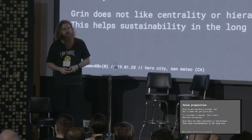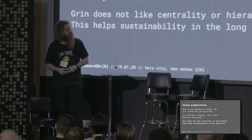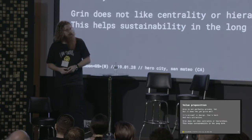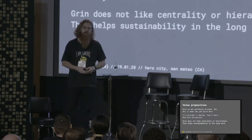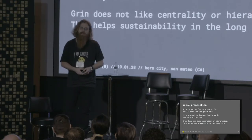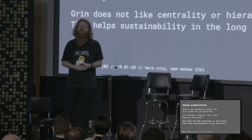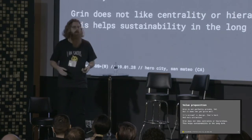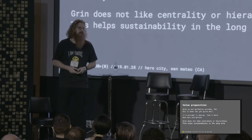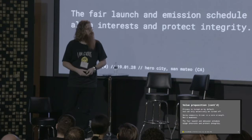It's minimal in design, and that's the tricky part of it. The hard part is to make something that's minimal, not to try to throw in everything but the kitchen sink in it. We don't like centrality or hierarchies. We try to avoid it. We realize that we can't completely avoid it and be completely anarchic, but we see problems with having central structures and hierarchies and too much organization, because it doesn't really enable an ecosystem to grow long term. I think people's expectations change when you do that.